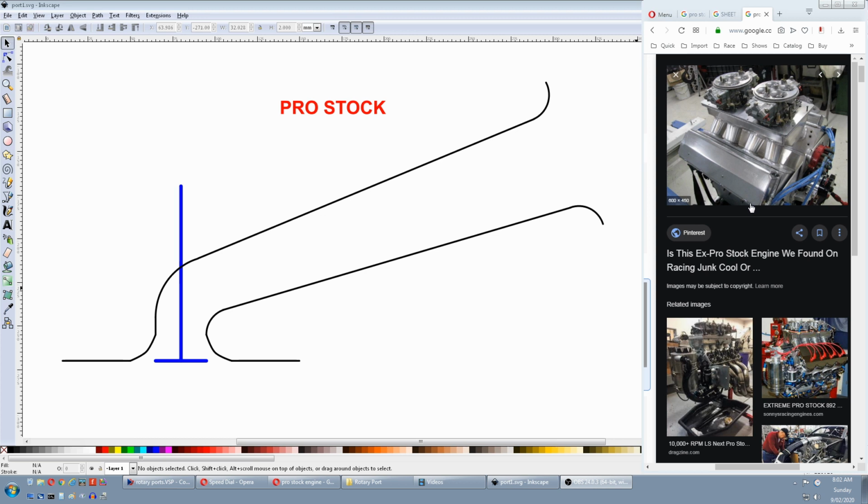You should now know what to look for in a port, so in part 2 we'll look at rotary ports and what characteristics they use.